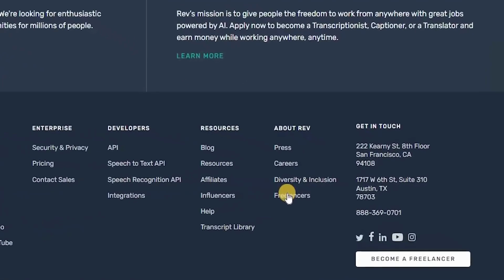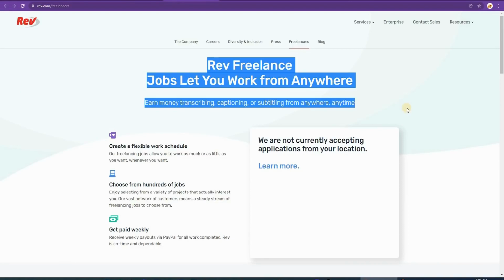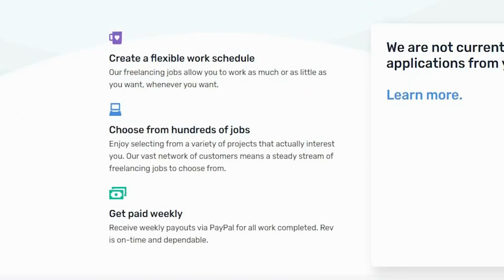So right now, when you scroll down to the very bottom of this website, you can see here, Become a Freelancer. You'll see here freelancing jobs, work from home with Rev, a work schedule that is extremely adaptable. You can pick and choose among hundreds of jobs and you'll get paid regularly on a weekly basis. You can receive your money on time and in a reliable manner.